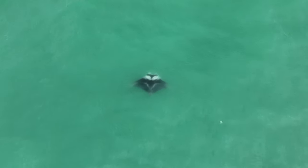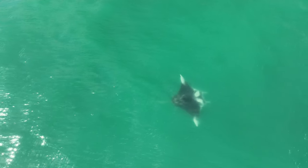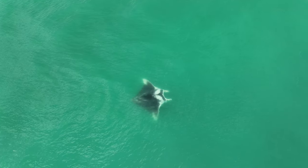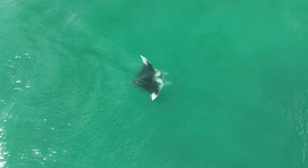Florida's east coast serves as a crucial habitat for manta rays, providing rich feeding grounds and optimal conditions for these magnificent creatures. The warm, clear waters and abundant plankton create an ideal environment for manta rays to thrive and carry out their essential role in maintaining the balance of the marine ecosystem.